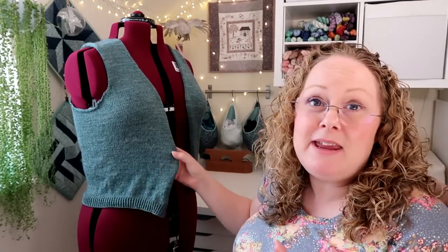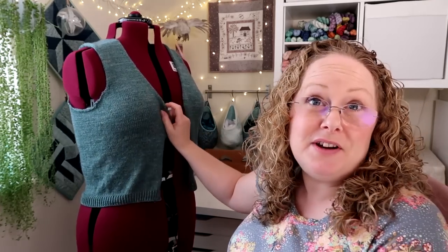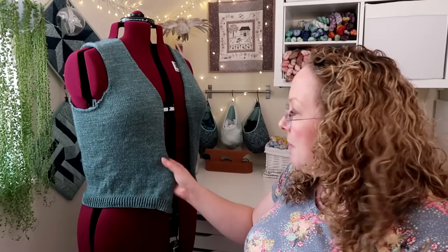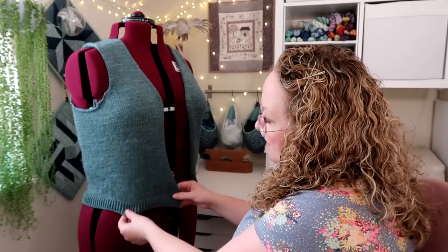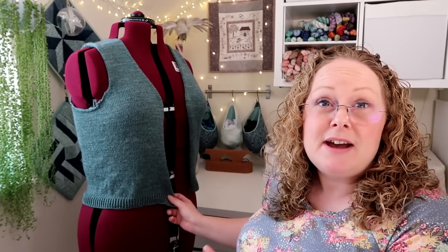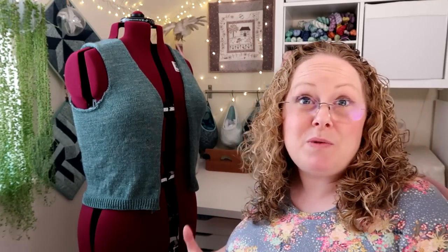Now it's a lace pattern normally, but I've just knitted it in stocking stitch instead, just so that I've got a nice staple cardigan, because I really liked the shape of the body and the way it's constructed when I knitted my first one. So this one I have knitted slightly longer than the first one I did. I made the other one in pink yarn, and that was a little bit shorter so that it would just come to my waist, so that I could wear it with dresses and things.